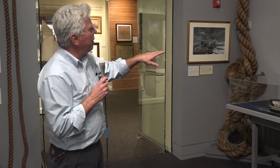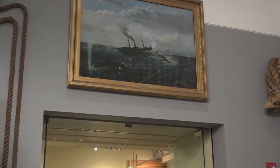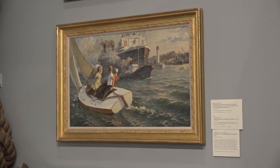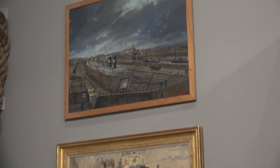Over the doorway, you see a painting of an early steam-driven catcher boat hunting in the fjords of Norway. On the right here, you see an enormous floating factory and a catcher boat steaming out of Odessa in the Black Sea. This is Russian Soviet industrial whaling. And above that, you see a floating factory.